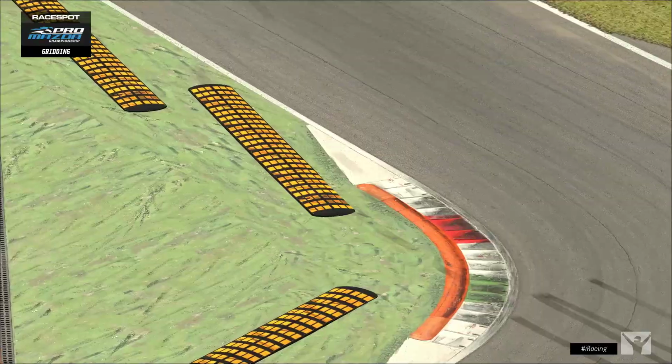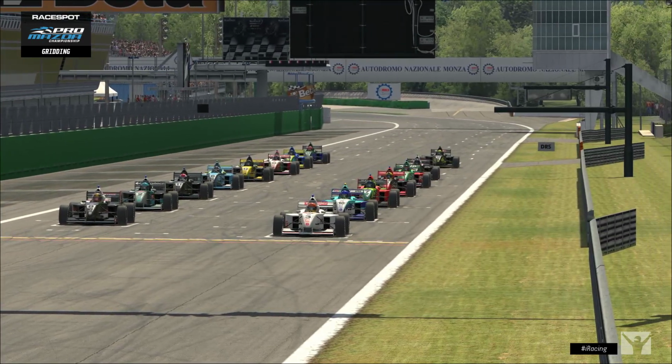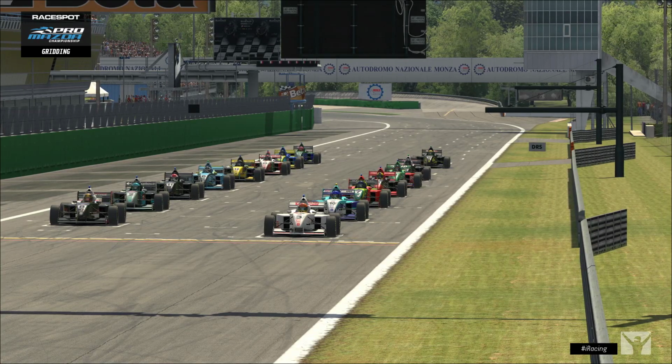It's going to be 14 laps around Monza today in the Pro Mazdas. We'll talk about that once they get rolling. Was hoping to do the pre-race show, but like I said, things are dropping frames really badly at the moment, as I am sure you guys are dealing with right now as well.